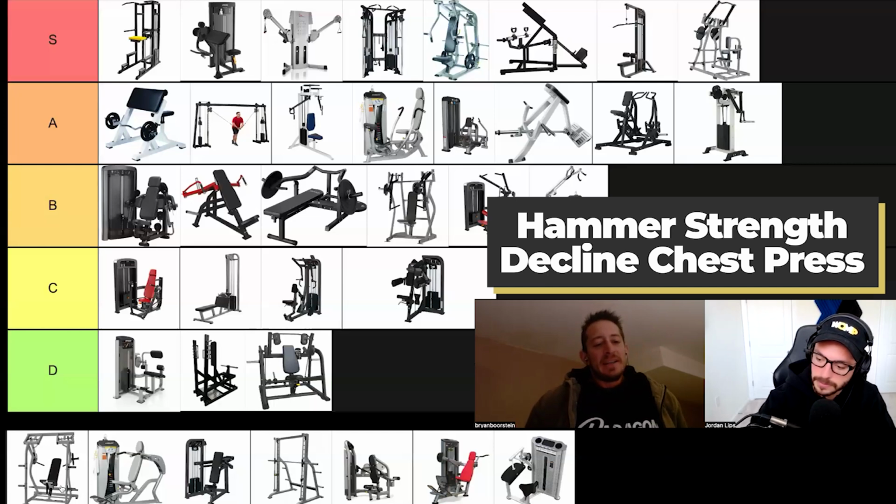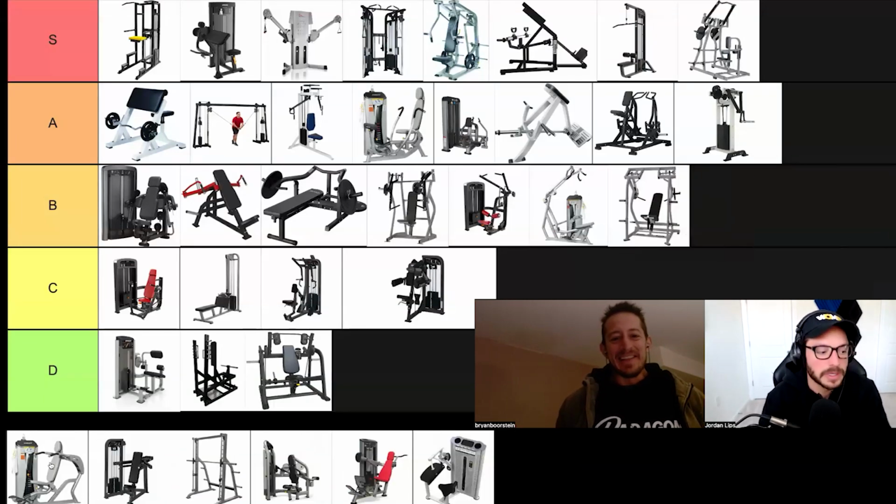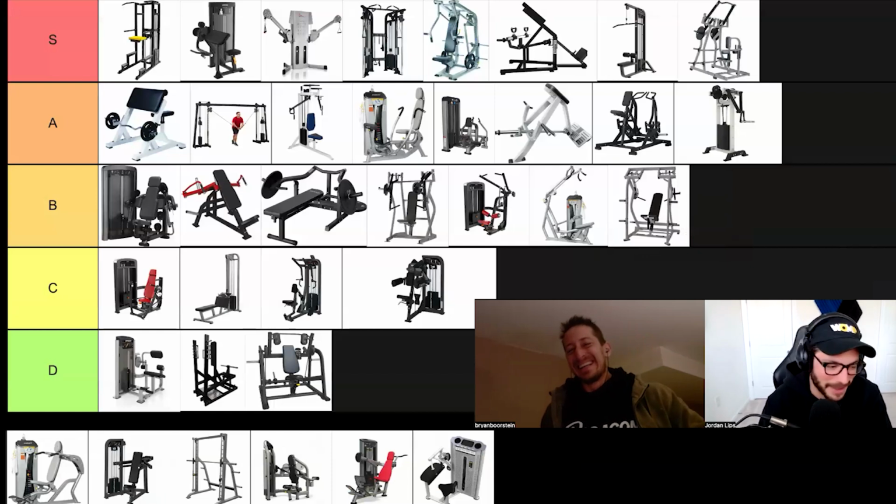So, yeah, I don't know. If you're going to knock it down anyways, then I'll put it in B. Cool. Let's hit a B. The next one is, don't you want to knock it down to C? No, B's good. I feel good with it at B. I feel good with it there.